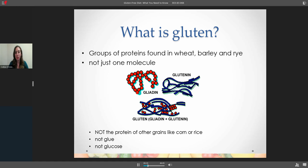And in terms of food science, gluten is defined as the complex of gliadin and glutenin that creates a structure to baked goods like bread, muffins, cookies, that gives it its texture and crumb. But whether or not it's baked, all grains in wheat, barley, and rye have these proteins that, when digested in our intestines, cause an immune reaction in our intestines.